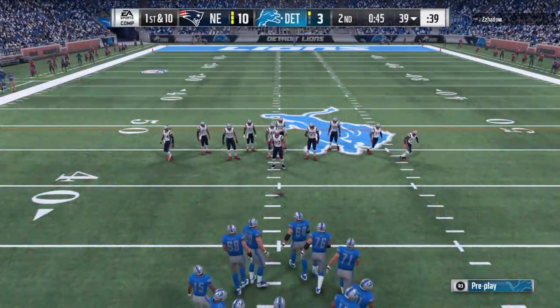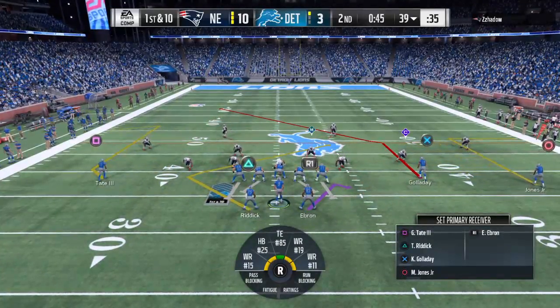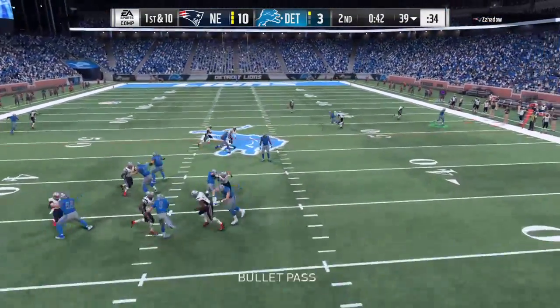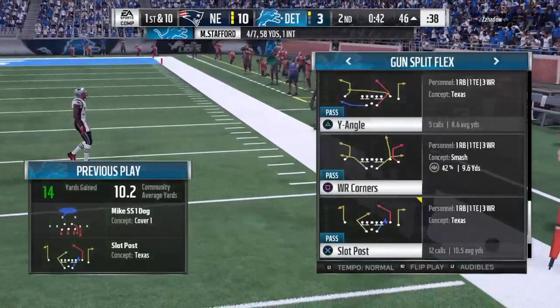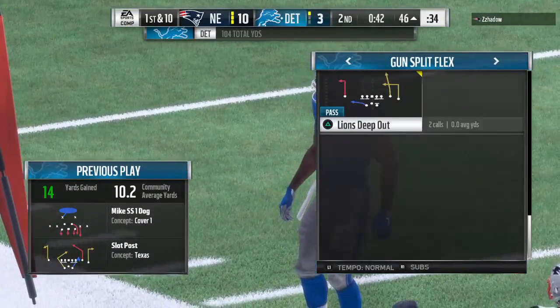Fresh set of downs here. To the air again, Stafford. And he is out of bounds on the other side of midfield. Back-to-back nice gains. That one for 14 yards and another first.